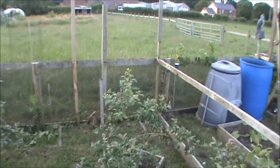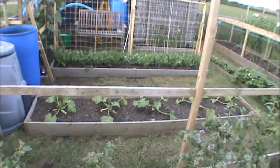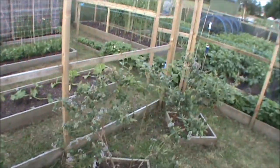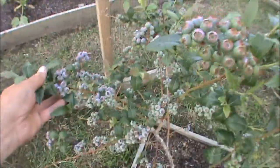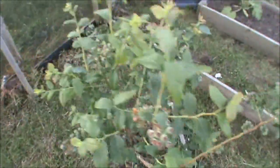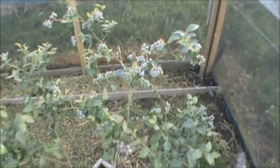Right, we're in the fruit cage with the blueberries and everything's been pollinated, so the door's finally been shut. So hopefully nothing will come in and rob them. They're full of berries, there's plenty of them on most of them, to be honest. Plenty on that, that's full of them. So it's going to be another good year for the blueberries.